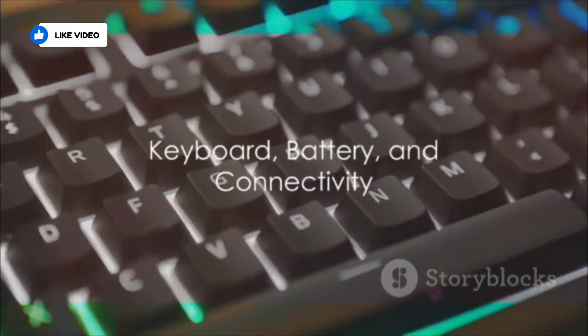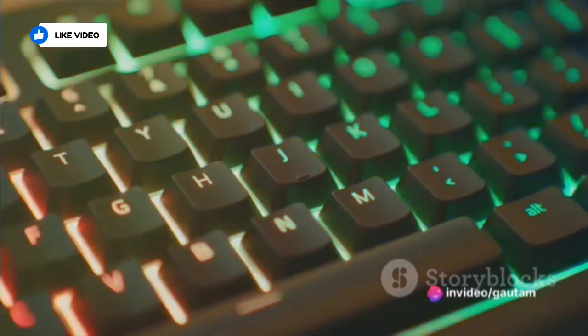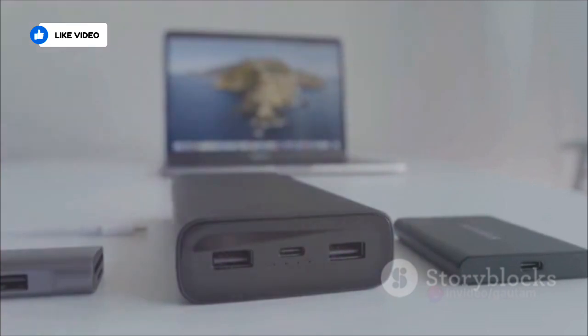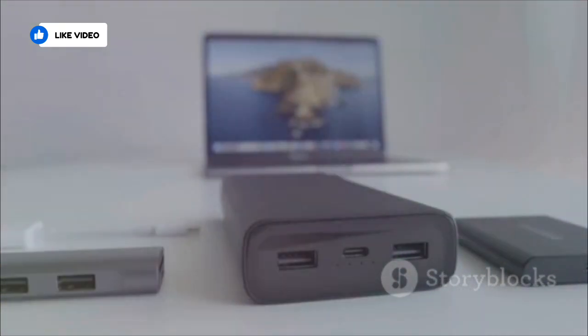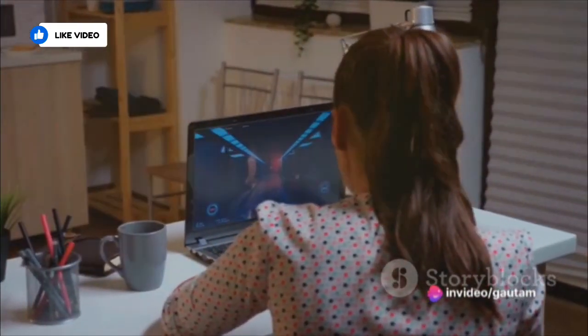The keyboard is backlit and features per-key RGB lighting, turning every keystroke into a light show. The battery comes in up to a 90 WH capacity with USB-C power delivery support, keeping you in the game for longer. In terms of connectivity, the ASUS TUF F15 2024 has got you covered.